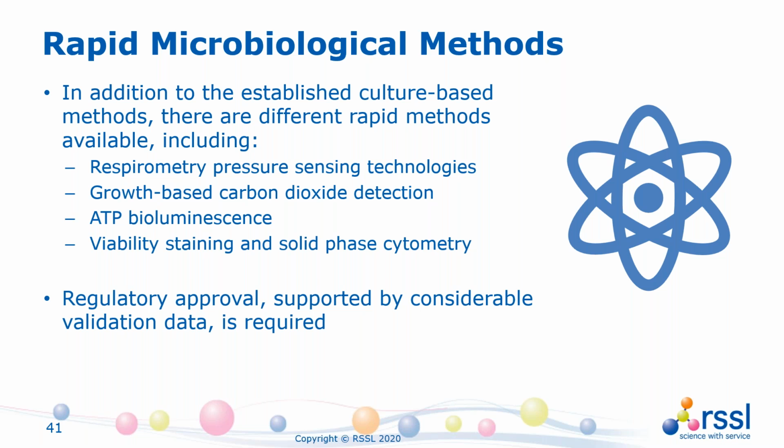We also similarly have growth-based carbon dioxide detection, where detection of carbon dioxide indicates the probable presence of viable microorganisms. There are methods based around ATP bioluminescence, where an enzymatic reagent catalyzes the conversion of ATP into ADP and then generates light. We also have viability staining, which can be used in conjunction with solid phase cytometry. So these are methods that are appearing on the scene. They have their advantages and disadvantages, but they are challenges to pharmacopoeial sterility tests, and the FDA Code of Federal Regulations does permit exploration of these as alternative methods.